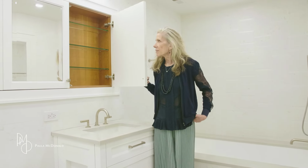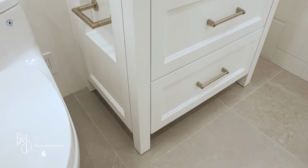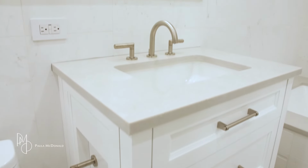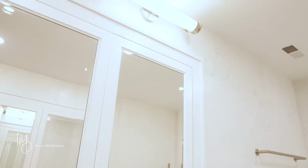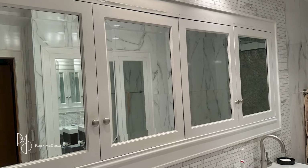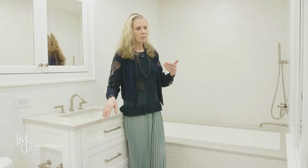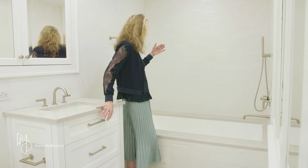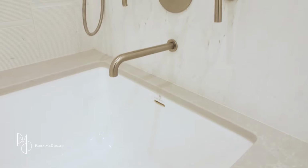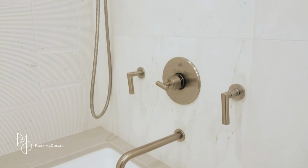They had existing medicine cabinets, but we were not liking them and wanted to update this casing so it really looks the way it should for a big medicine cabinet, and change the doors to match the design style of the cabinetry to what they had. And then what I really love is this Victoria and Albert tub, which is a 32 by 66, a fabulous soaking tub.